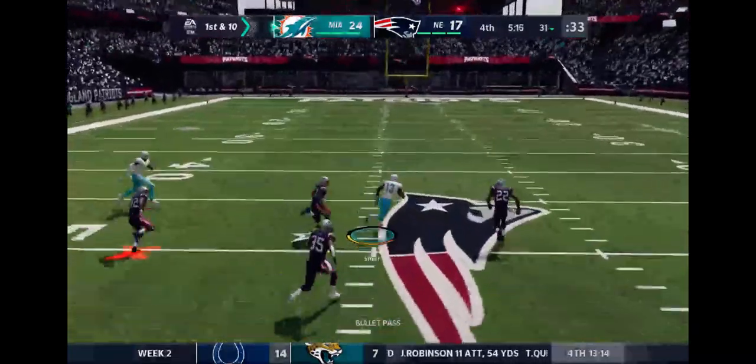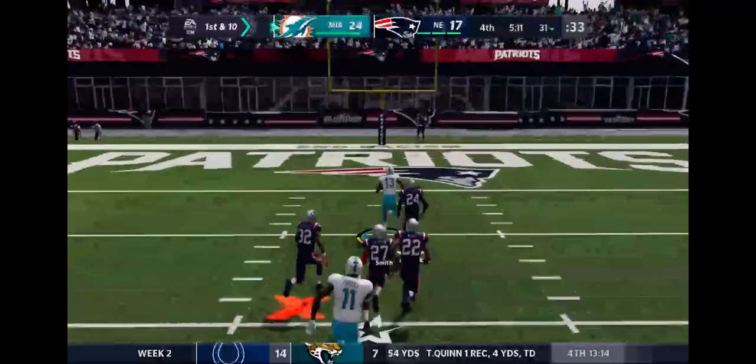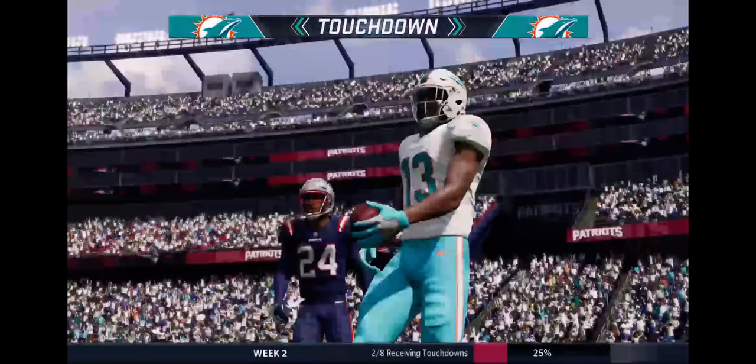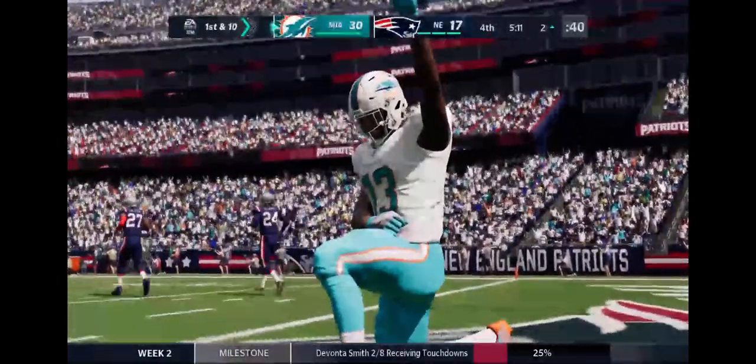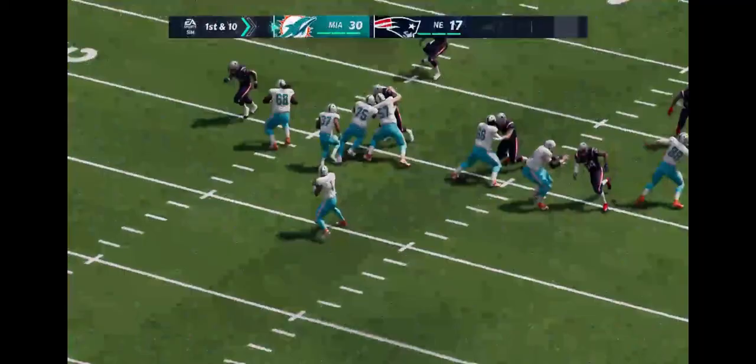First down's a must on this drive as they start out here 1st and 10. Taking it right down Broadway. And all the way in for a Miami touchdown. Complete. A big play there. His 2nd touchdown on the season. And the Dolphins add on to their lead.